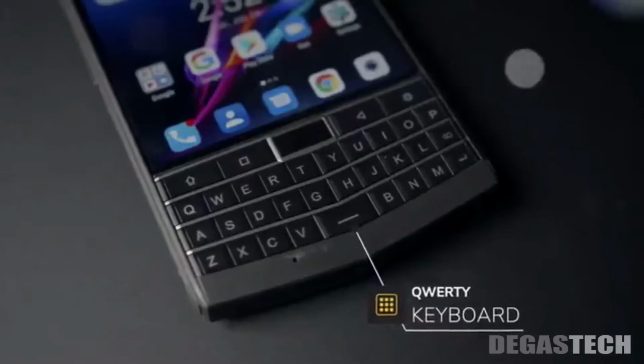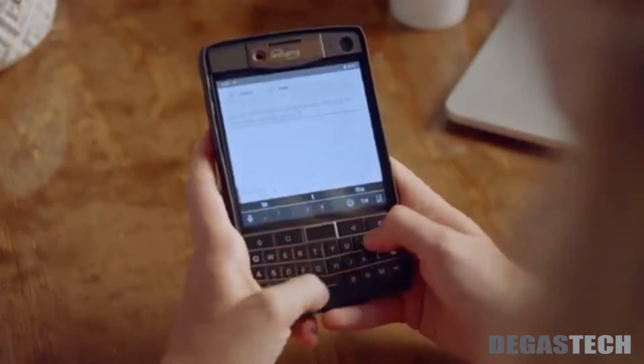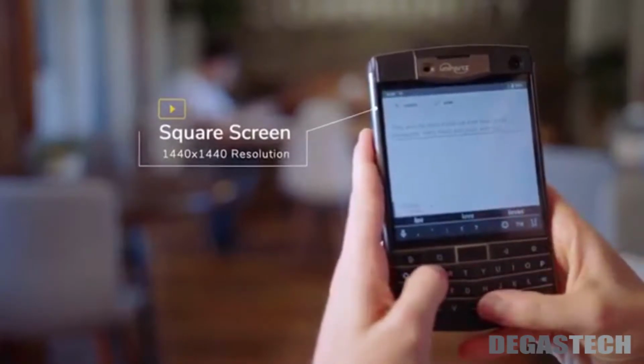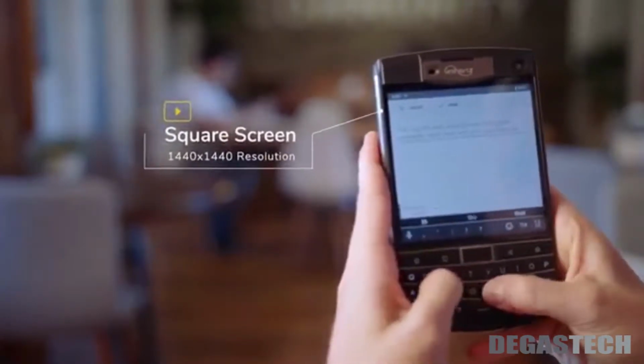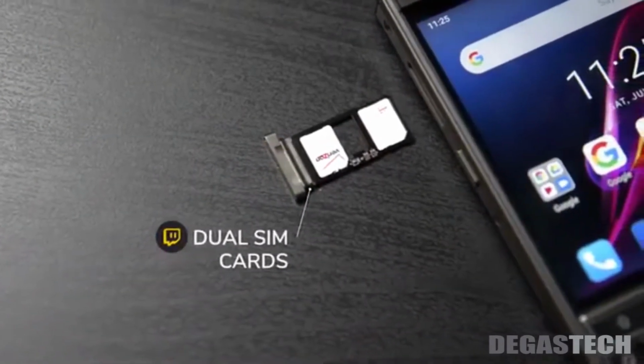That's right. Titan comes with a QWERTY keyboard, so you're able to get that tactile feeling you love with every push of a button. Plus, the keyboard integrates perfectly with the Square Ultra HD screen. Titan also features 2 SIM cards, so you can have 2 separate numbers. One for business. Please have Monday's report on my desk no later than 3. And one for pleasure. So, how soon can you get here?